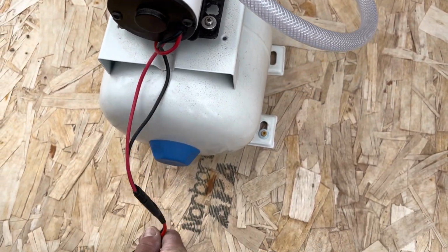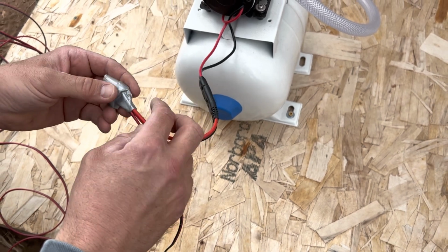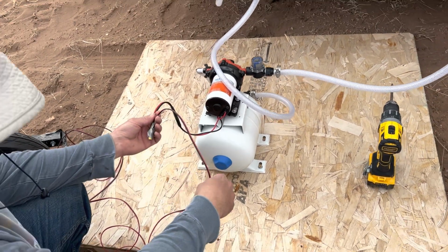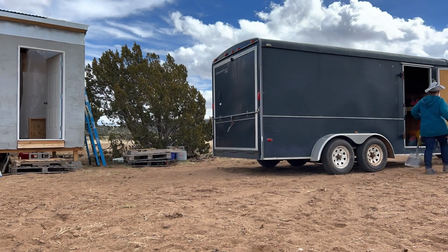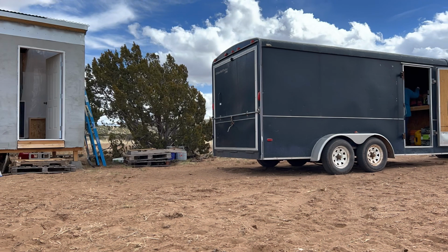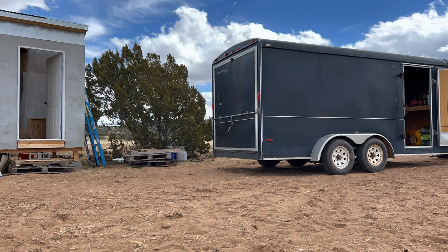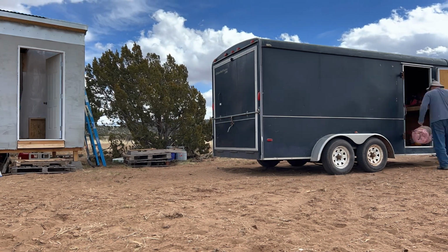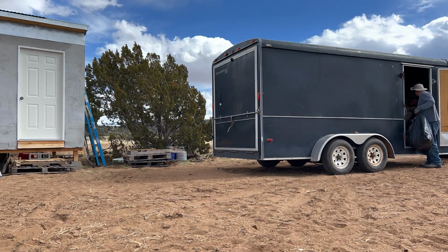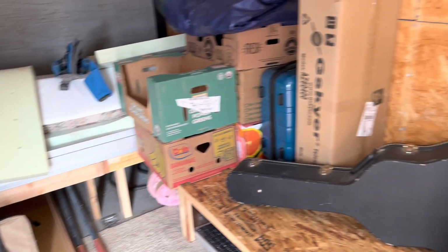Show them how I spliced this. I had to splice this together like an amateur, but it works. A little time lapse to show how we're emptying out the shed, so it makes it easier to work in there. It's so nice to have the cargo trailer. It's so handy. It's great to have some enclosed, dry, wind-proof space to store your things. Yeah, it's nice to have this storage.